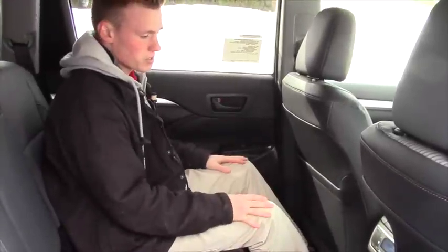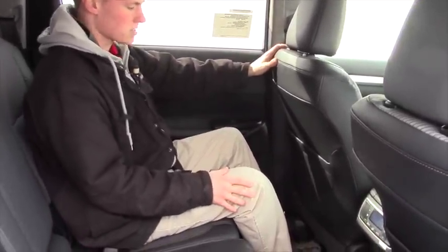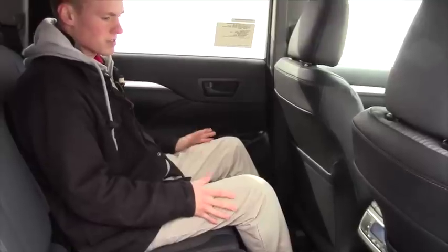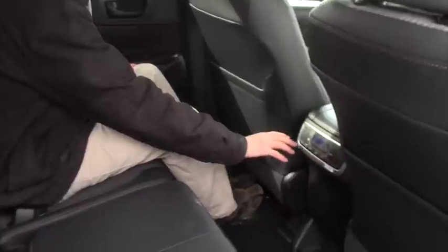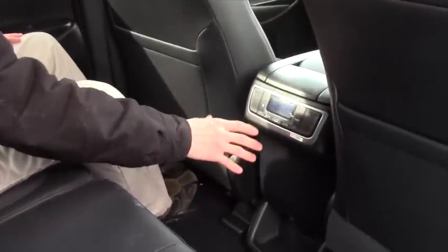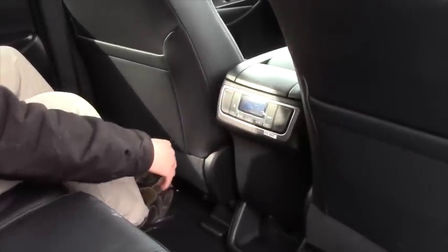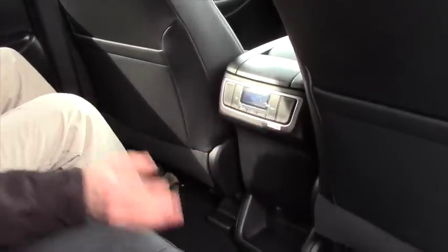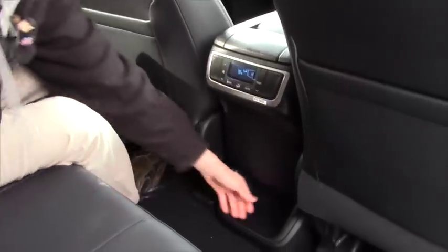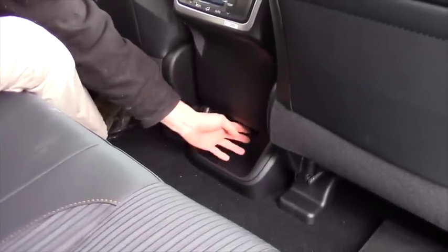Also for the second row seating, we have plenty of space back here. This seat's actually reclined as far back as it can go, and I'm between 5'7" and 5'8", and I got plenty of leg room back here, so it's going to be able to accommodate any size person. And for the second row seats, we're also going to have our own climate settings. Not only do we have the vents back here, but we're actually going to be able to control the speed of the vents, the temperature, all for just the second row seating. And then down below here, we're going to have another 12-volt plug-in for the rear second row seat passengers.